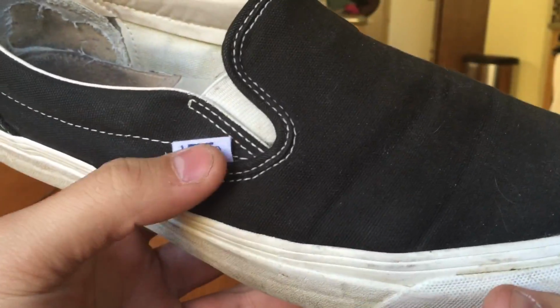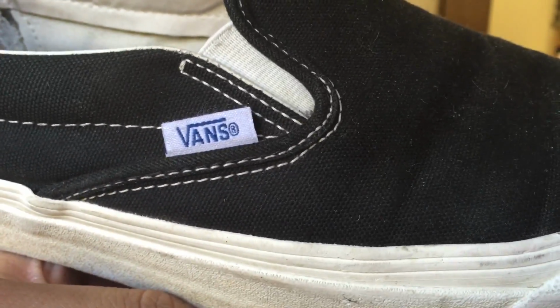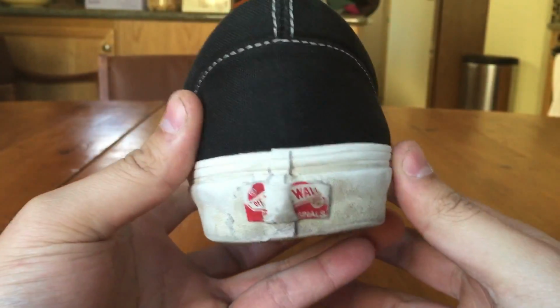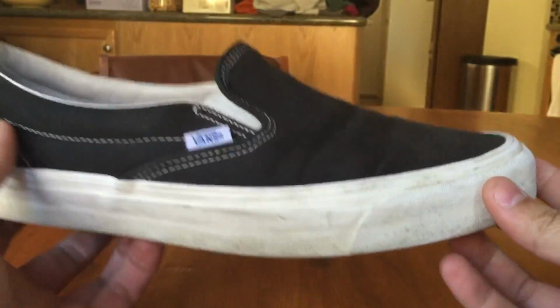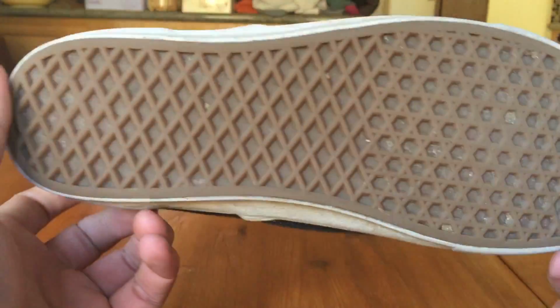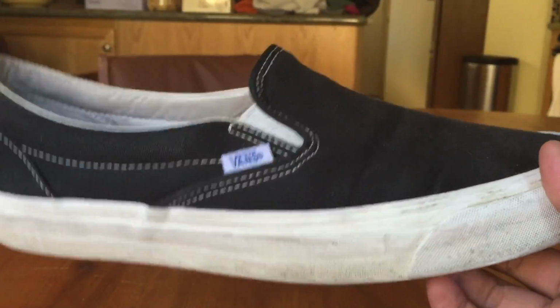And of course, you gotta love that blue Vans logo there on the flag. Keep it real OG. Just a super clean shoe that, I mean, obviously it's a black and white slip-on. You can wear this with absolutely anything and have it still be stylish. And the fit of the OG slip-on is just unmatched. It's just such a very comfortable shoe.